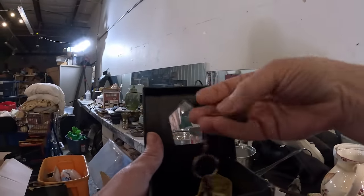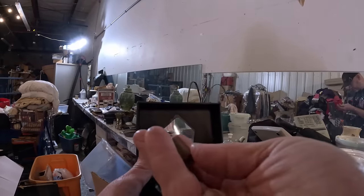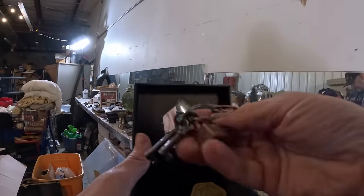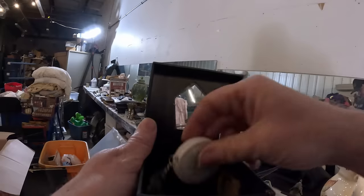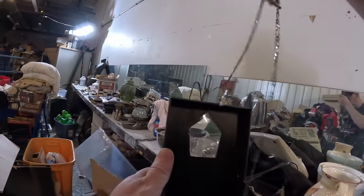What is this? Oh, it's a keychain. Looks like a little bottle of Contray, some kind of liquor. Oh, there's keys to something. It's like to a jewelry box or something. Some beads and a little old tape measure. Here's a chain.